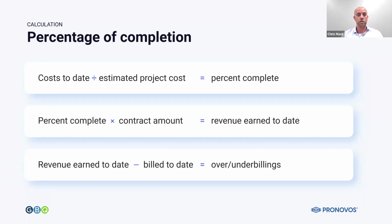Okay, you take that percentage of completion. That's called the cost to cost method in accounting. There's a couple of different methods that can be used. That's used probably 95% of the time. So you get your percentage of completion, and then you multiply that by your total contract amount. Okay, so if you've got, again, a $100 contract and it's 10% complete, then $10 is how much revenue you've actually earned.